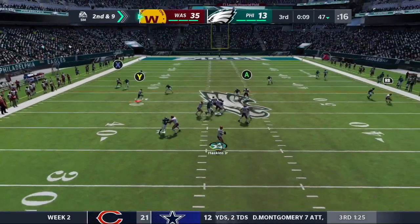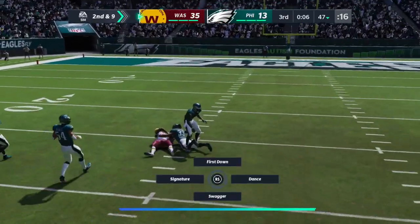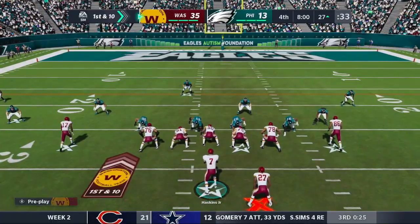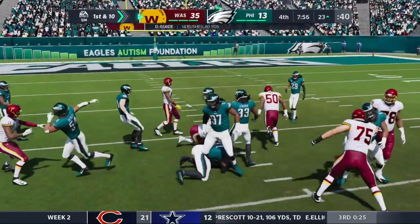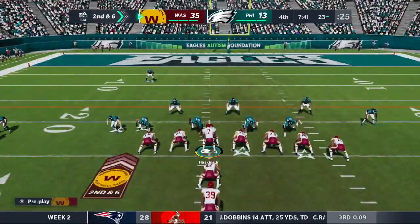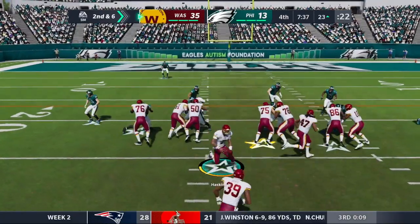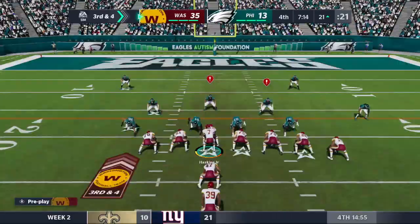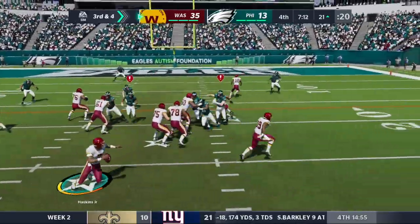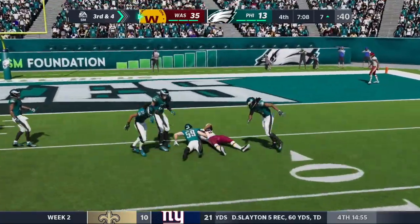Out of the shotgun, Haskins. He gets it in the hands of Geis. Shotgun handoff now to Geis. And he'll be dropped at the 23. On 2nd down, it's Barker. Haskins now off the bootleg. Quick hitter here, it's complete.